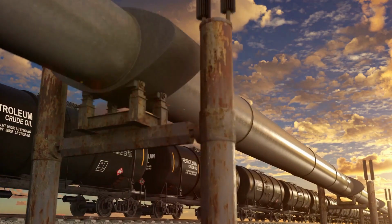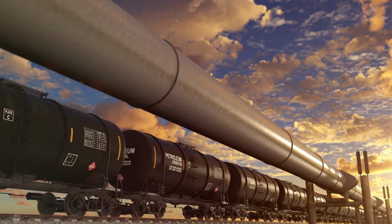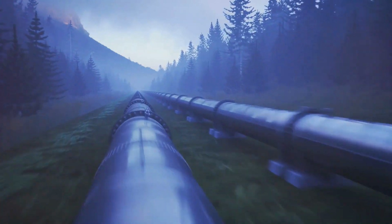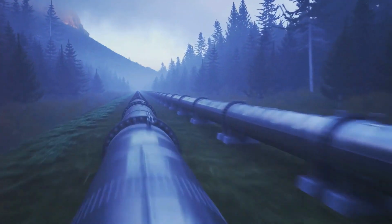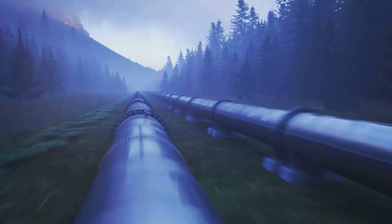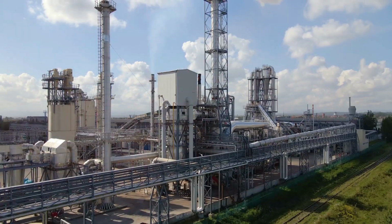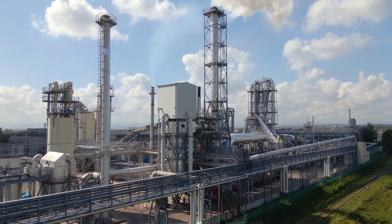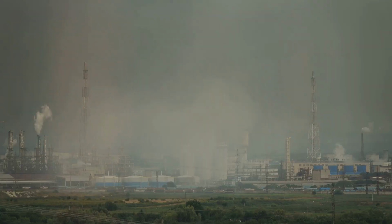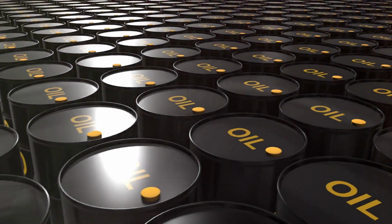The midstream sector, on the other hand, involves the transportation, storage, and wholesale marketing of crude oil, natural gas, or refined products. This might include pipelines, tankers, and storage facilities. It's a critical link that connects the upstream producers to the downstream distributors. And finally, the downstream sector. This is where the refined products reach the end users. It includes oil refineries, petrochemical plants, distribution outlets, and retail establishments. It's where the oil and gas products find their way into our homes, cars, and businesses.